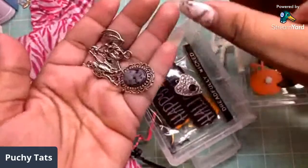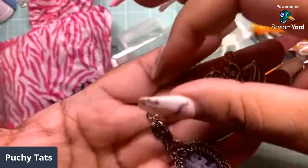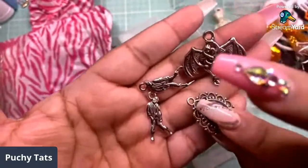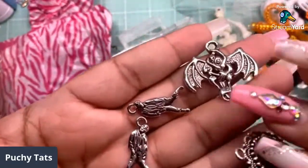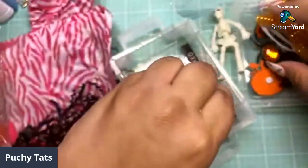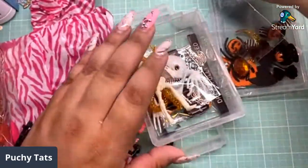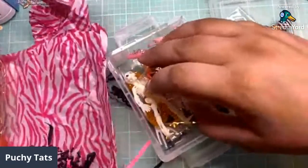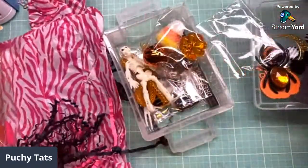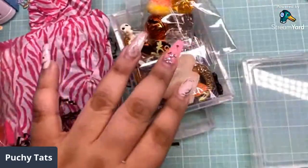I'm not into the Ouija stuff. I'm going to have to paint these. I don't know. These are a little too, like, I love Halloween, but I don't like too much gory. This one's really cute. So I'll probably be gifting some of this stuff. All right. So that's the kit that I grabbed from her, and those are all the things that come in it. You get a nice amount of little knickknacks in there.